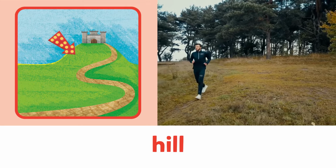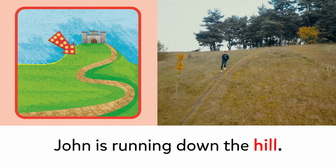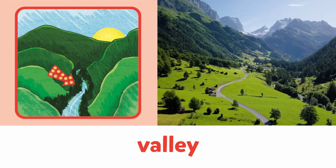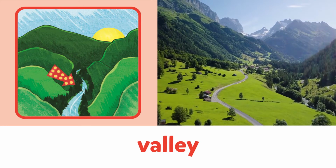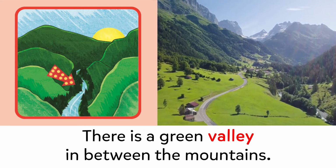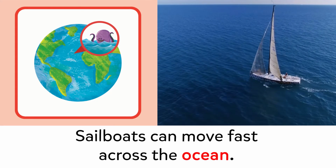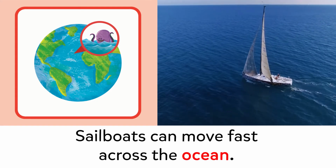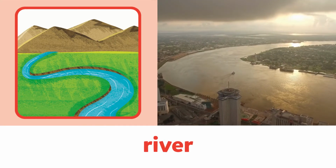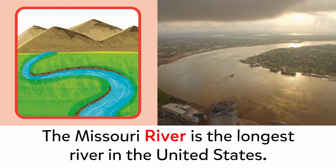Hill. John is running down the hill. Valley. There is a green valley in between the mountains. Ocean. Sailboats can move fast across the ocean. River. The Missouri River is the longest river in the United States.